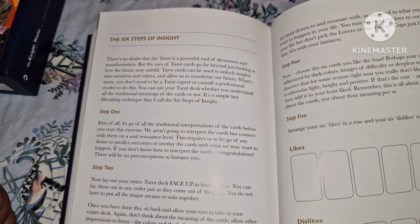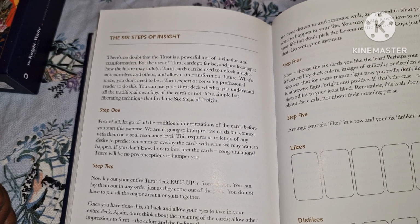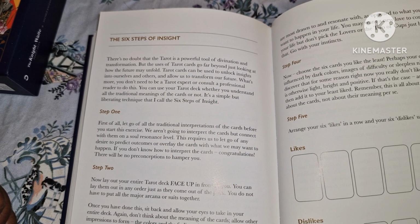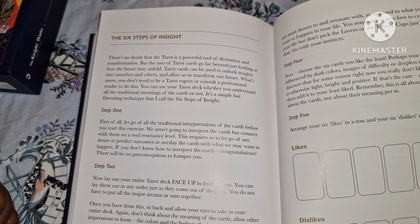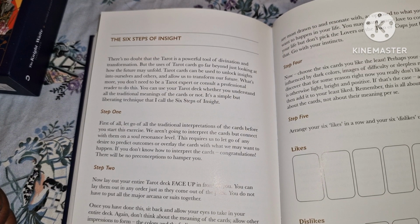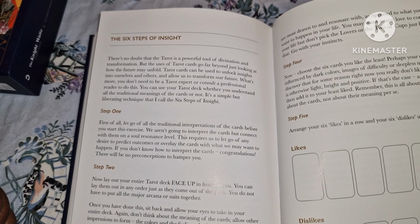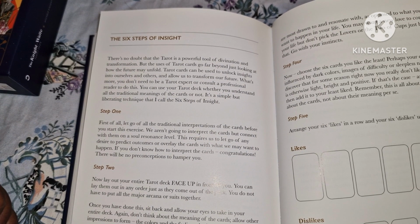So step 1, first of all, let go of all the traditional interpretations of the cards before you start this exercise. We aren't going to interpret the cards but connect with them on a soul resonance level. This requires us to let go of any desire to predict outcomes or overlay the cards with what we may want to happen. If you don't know how to interpret the cards, congratulations, there'll be no preconceptions to hamper you.